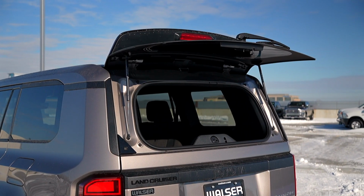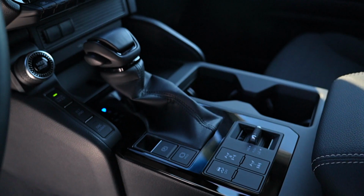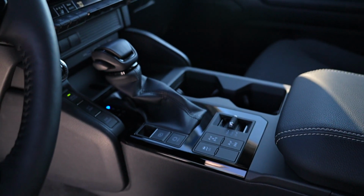Now from there, it still is a Toyota. If there's one thing we know about Honda and Toyota, it's the reliability factor. And this is on their new global platform, so it shares parts with the 4Runner as well as the Tacoma.